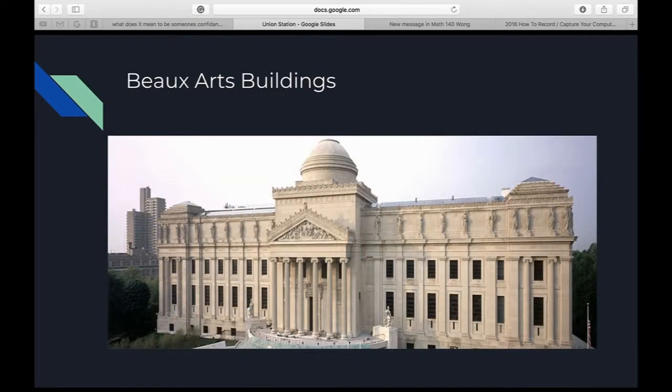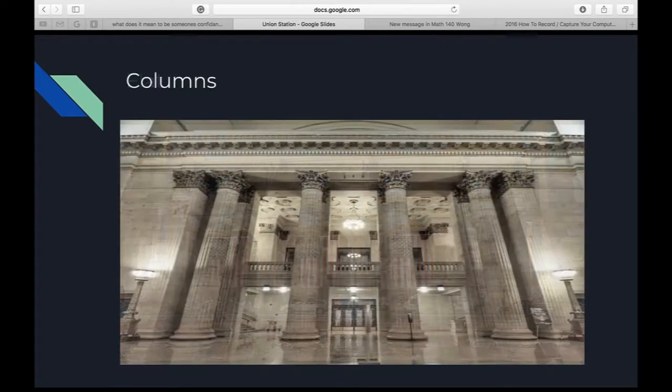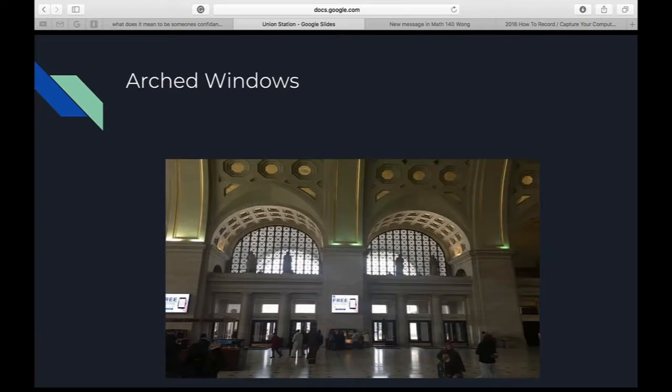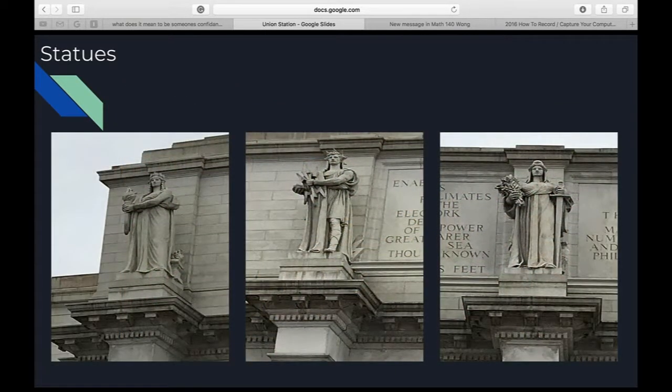Beaux Arts buildings are massive, usually constructed with stone, with a symmetrical facade front and flat or low-pitched roofs. The roof is held up by large decorative pillars called columns, arch windows, and grand arched entryways. Building details and decorations are elaborate and include rounded, convex surfaces called cartouches. There are sculptures both on the inside and outside the building.